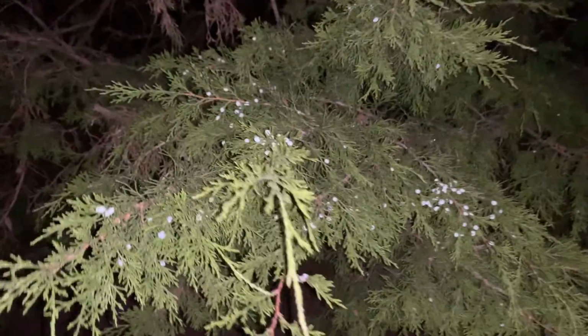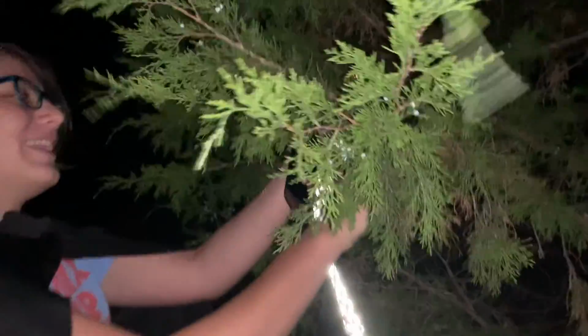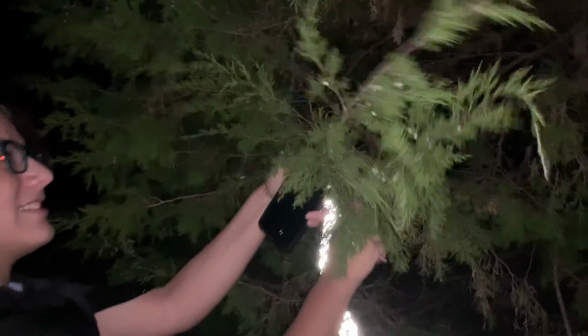How disappointing. Oh, this is juniper. You can see the berries. Okay, how much do we need? Not very much. We could get like a sprig. You're getting a whole branch. My mom likes it. Okay. You had red eyes, you're a witch.